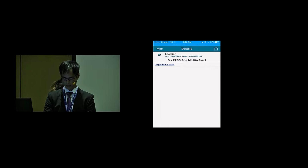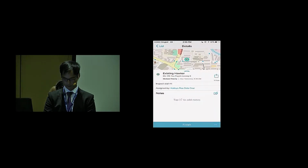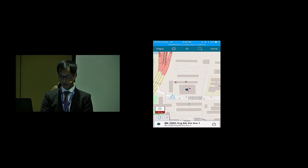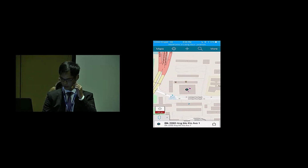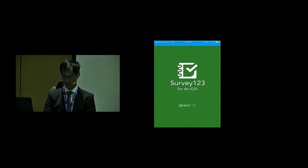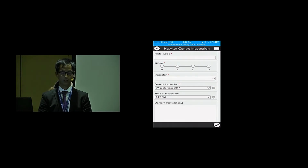Oh, sorry. You can go back to the map. Okay. So here's the point. So once I've received the assignment and I've arrived at my destination, I can go ahead and select my point and view the details. So here I can click on the inspection grade survey form to redirect to my Survey123. And here I can proceed with my inspection and collect the data on site.